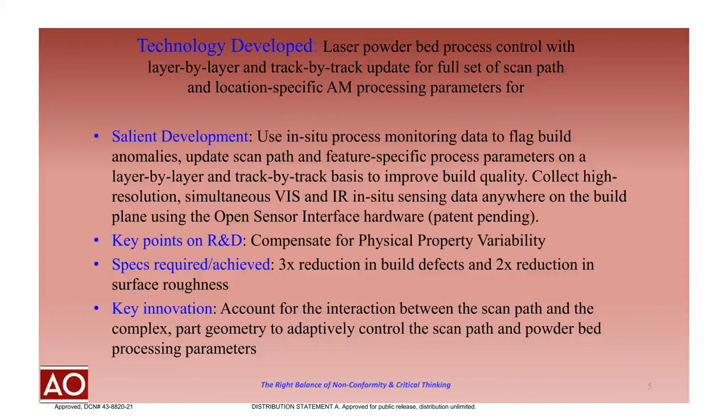Our key points in the R&D is to be able to compensate for physical property variability on the basis of mathematical models so that the method developed is applicable in general to a wide variety of complex parts. The spec requirement is that we have been able to demonstrate reduction in build defects and surface roughness.